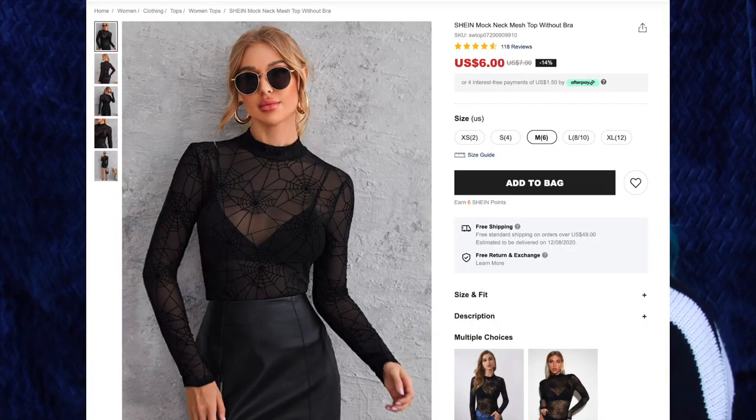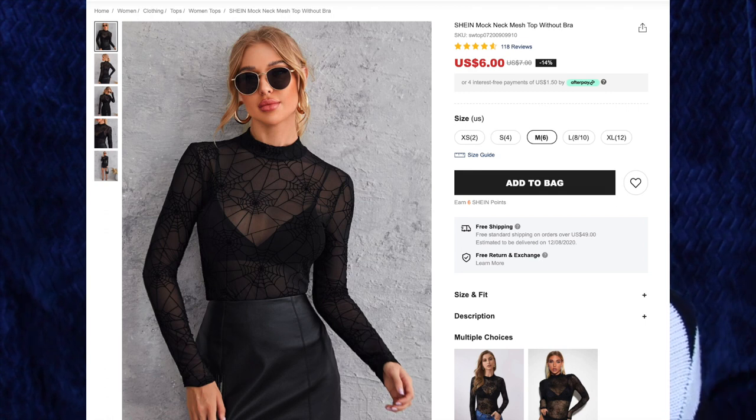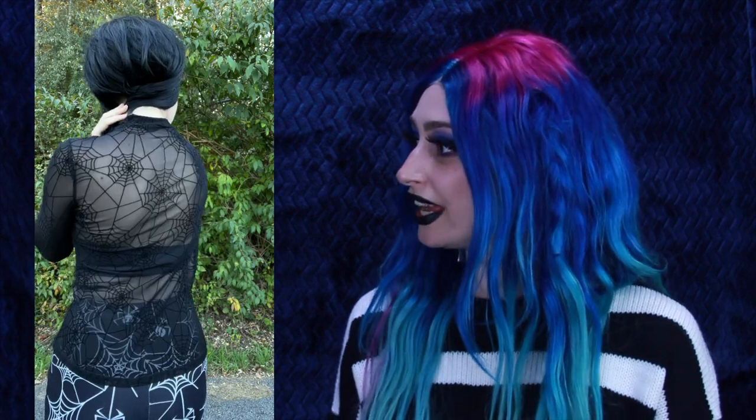Next up, we have the Shein mock neck mesh top without bra for $6, and I got size medium. So this is a very cute top. I love anything with spiderwebs, as I've already mentioned. I think it looks so cool. And the fact that this is a mesh shirt just looks good with anything.